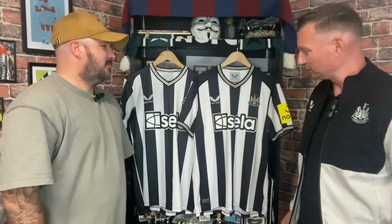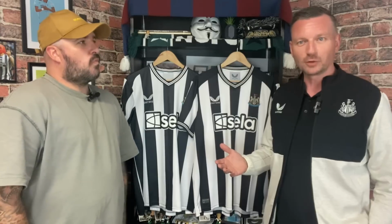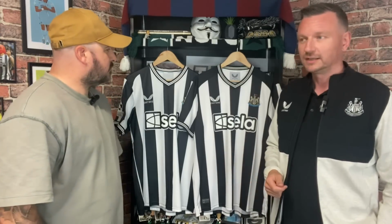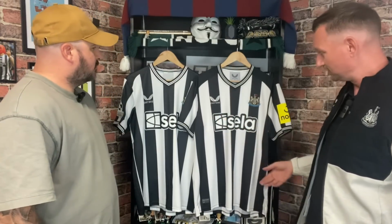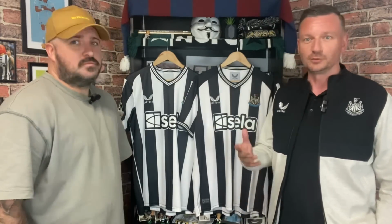Because I think a lot of people always think that the fake ones will be really bad quality, or maybe sizing might be different, or the material's not the same, or some people think they might not have the badges on if it comes. So they're both mine. I bought the real one, and I've got the fake one. So I decided to bring them both in, do a little bit of a video, and we could see if there are any slight differences.